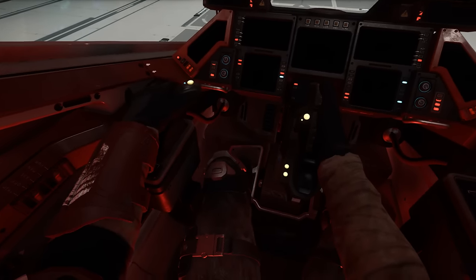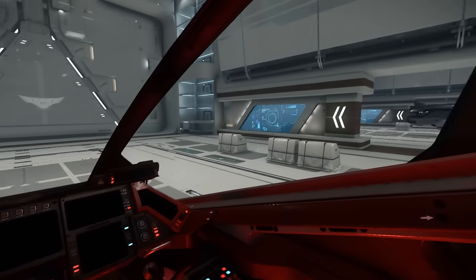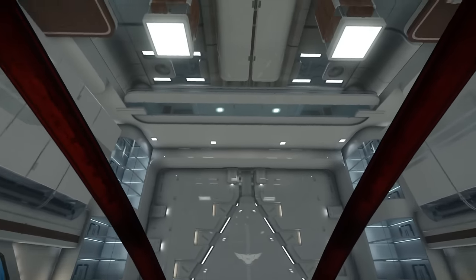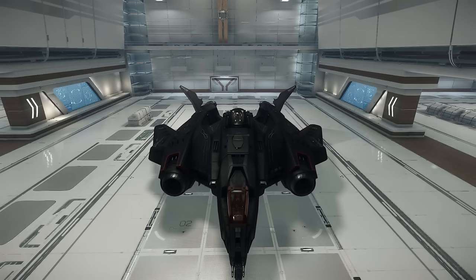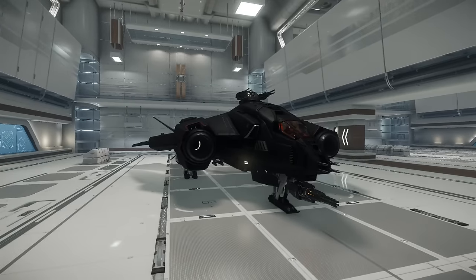Awesome. I love the looks of it. The instrumentation, we'll go over in future videos on how to use your instruments. Very nice view. Good field of view. Just a really nice, very nice looking ship.